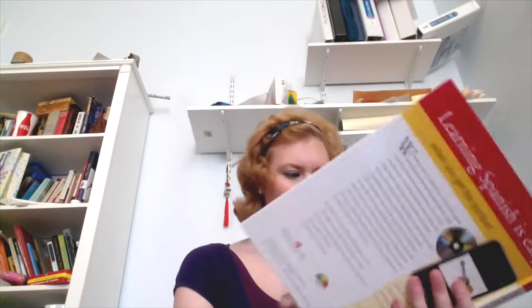So I'm just going to show you some quick things. First thing you can use is a picture dictionary. This one is by McGraw-Hill. This one is from Half Price Books. It has a CD in the back. Just to open up to a page, actions, las acciones. And this one, caer sobre la espalda, to fall on one's back. It has the picture and then the phrase down here and what it means in English.